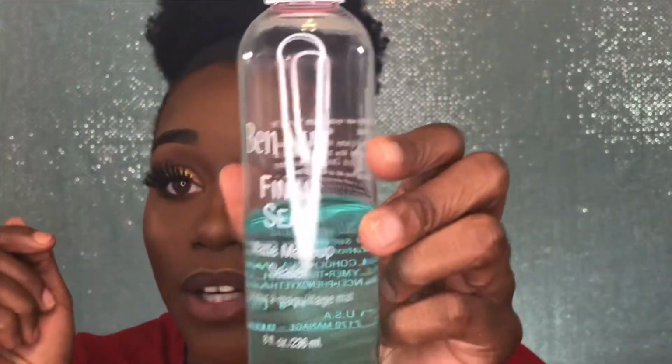I would like to show you guys a few setting sprays and a beauty blender that I've been loving. That's actually not a beauty blender. The first spray that I'm going to mention is, of course, you guys already know, the MAC Fix Plus, and it never fails, it never disappoints. I don't have to talk much about it. Moving on. We're going to go with the Ben Nye Final Seal.